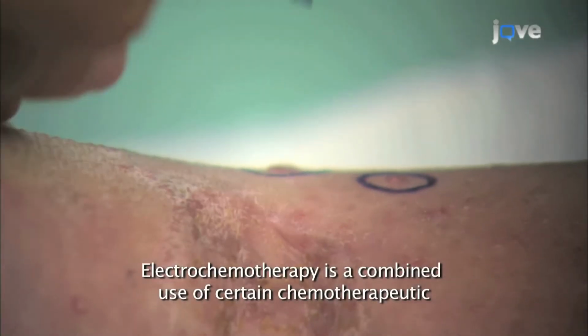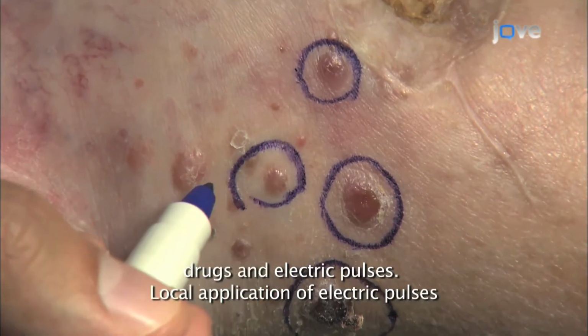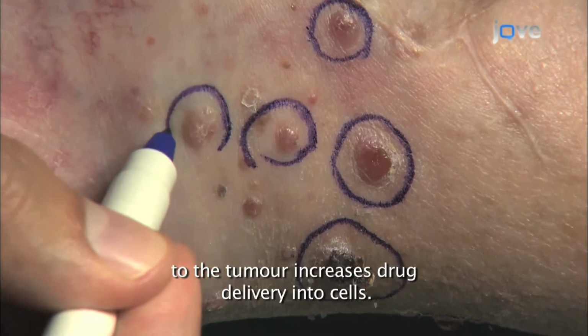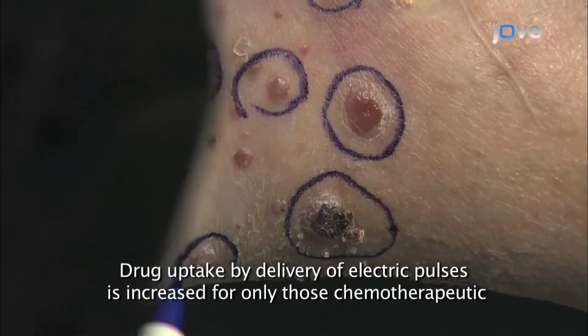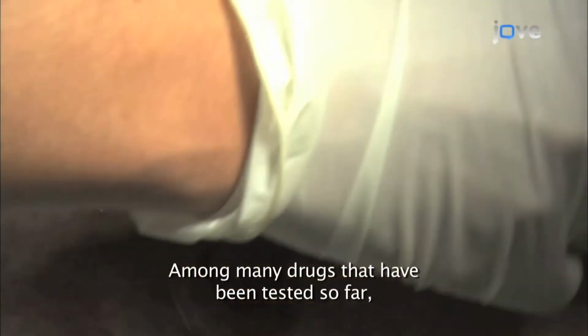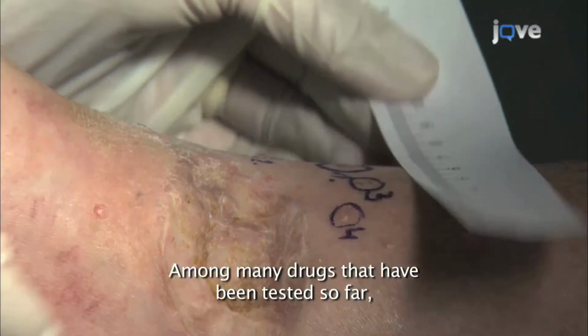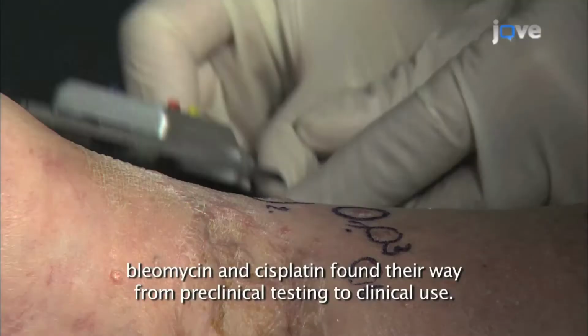Electrochemotherapy is a combined use of certain chemotherapeutic drugs and electric pulses. Local application of electric pulses to the tumor increases drug delivery into cells. Drug uptake by delivery of electric pulses is increased for only those chemotherapeutic drugs whose transport through the plasma membrane is impeded. Among many drugs that have been tested so far, bleomycin and cisplatin found their way from preclinical testing to clinical use.